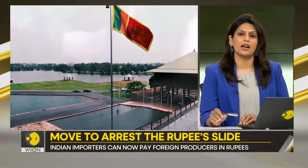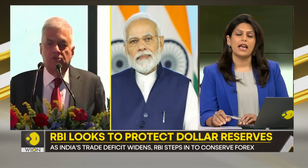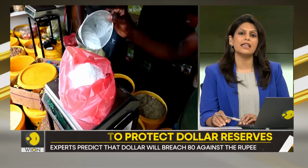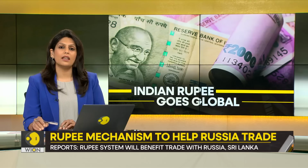Same applies to Sri Lanka. Until now, India's credit lines were in US dollars. But now loans can be issued in Indian rupees. And Sri Lanka can use this money to buy Indian commodities, whether it's food or fuel or medicines. Beyond that, could this move globalize the rupee? Perhaps challenge the dollar or the euro? The RBI statement does mention this.